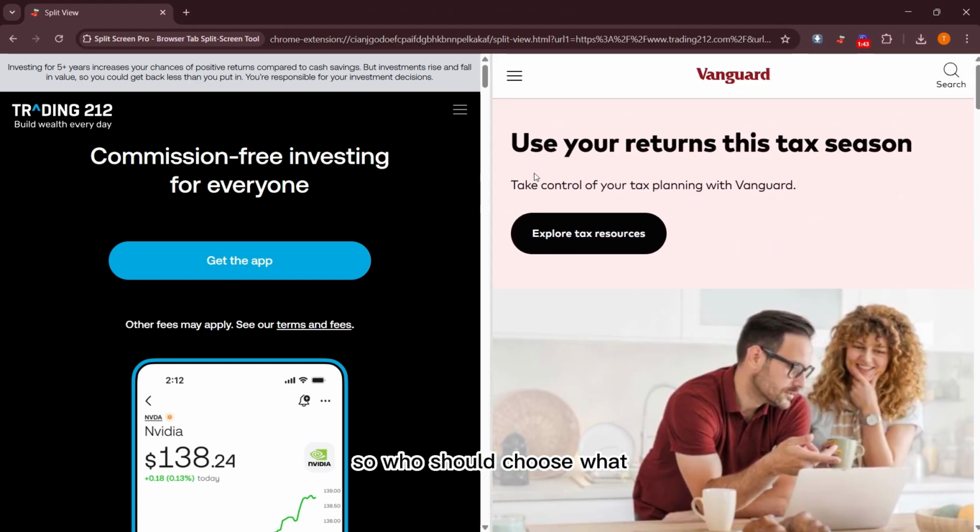So, who should choose what? If you're a beginner or want to trade often, go with Trading 212. If you're serious about long term investing, Vanguard is your best bet.